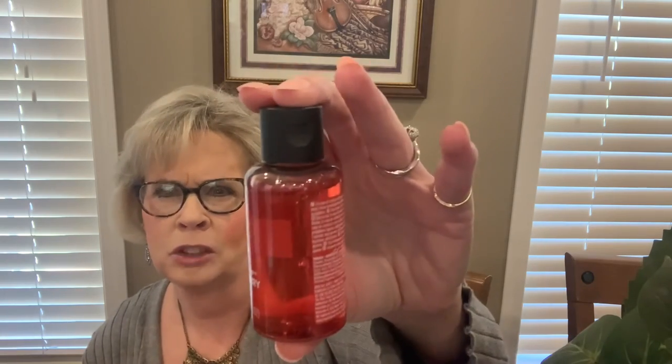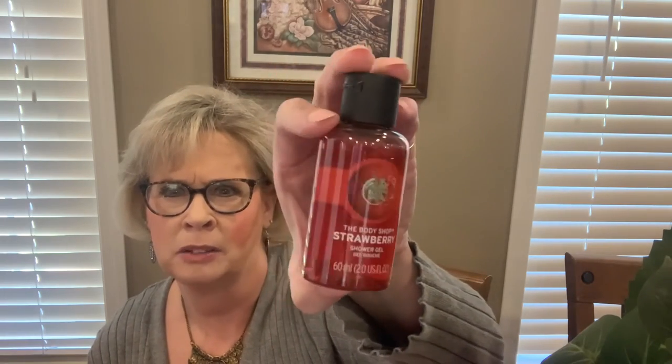Okay. Next is box number 15, if I can find it. It's number 15. Let's see what we have in there. This one's a kind of heavy one, so maybe we've got something good. Oh, we have a strawberry shower gel. Smells good. Strawberry shower gel. That's a nice size little bottle too.